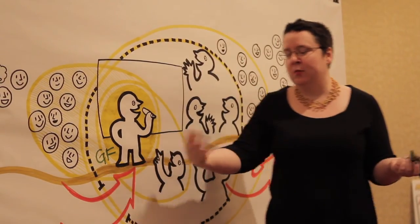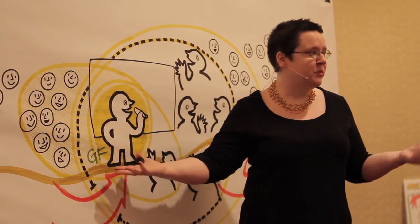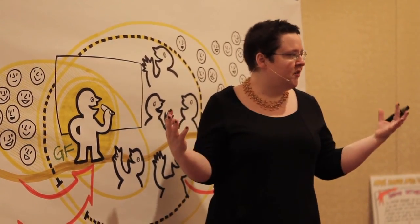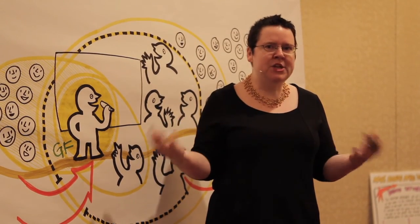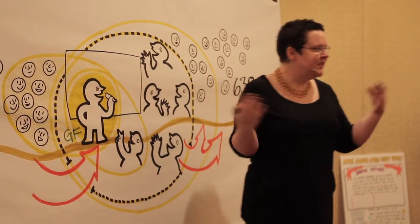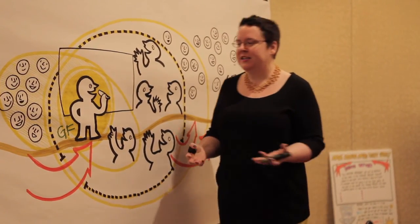When I stepped into this work 17 years ago, the term was graphic facilitation. I'll be saying graphic facilitator. I know we have a broader umbrella in this room, but I'm going to be primarily talking about what people do at a wall in front of a group of people. But please apply the same ideas more broadly to the kind of work you do.